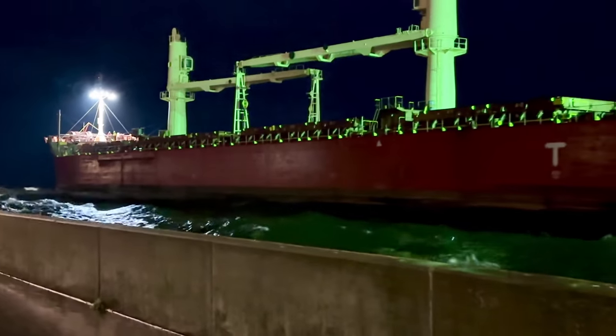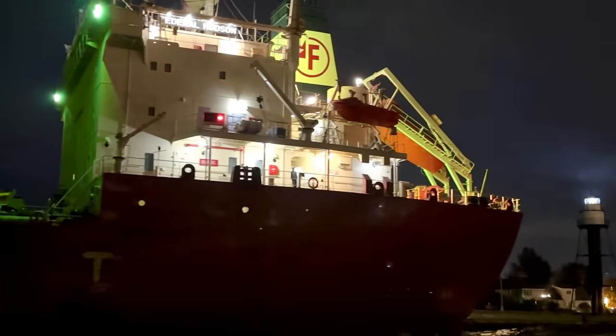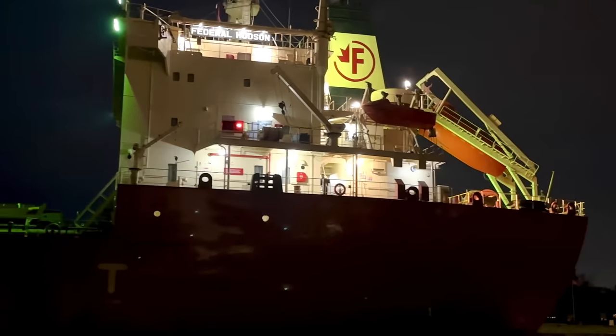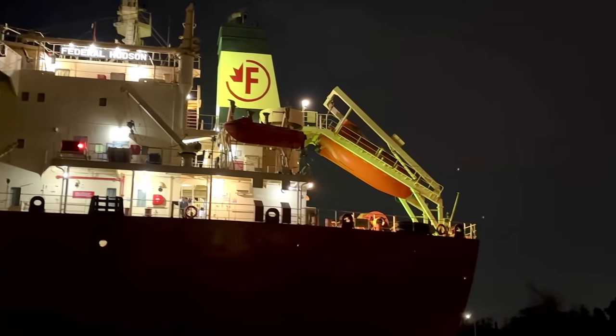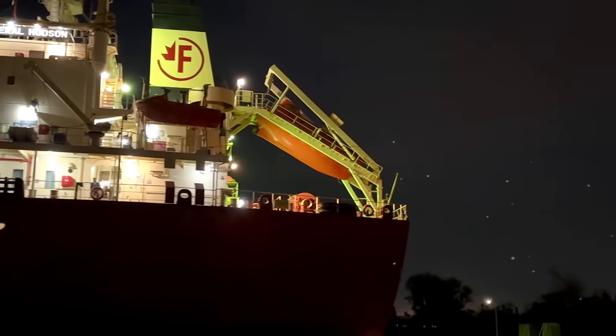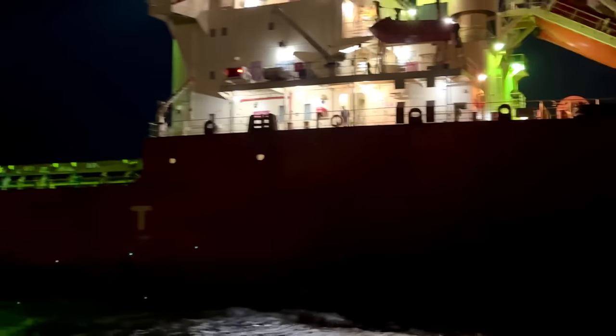I'm going to try to give you a good shot at some of these waves, and we're going to really check out the stern as it goes through. I know that prop wash with the wind and this storm that's brewing is going to make it pretty interesting. You can see the FedNav logo on that stack right there. Lifeboat right on the stern side. Well, let's check it out now, the full length.